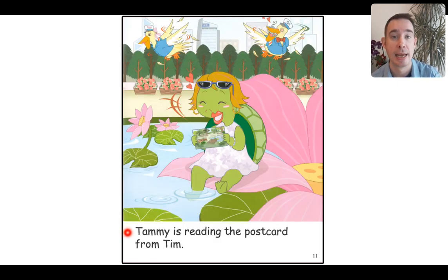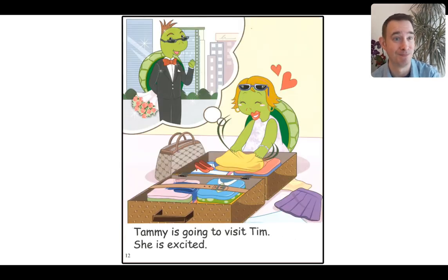Let's read. Tammy is reading the postcard from Tim. How does Tammy feel after getting the postcard? I see more hearts. Tammy is going to visit Tim. She is excited. Remember before the bubbles? Bloop, bloop, bloop. It means what she's thinking. And look at Tim. He's wearing a suit and has flowers.